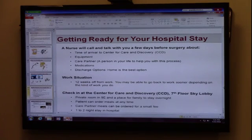And the reason I've dragged you all the way over here is because this is where you're going to report. You're going to report to the same 7th floor sky lobby. And I think that's one less fear that you'll have, then you'll know exactly where to come the day of surgery. And we'll let you know what time. The earliest you need to be here is 6 a.m. The latest is probably around 11 or 12, depending on where you fall into the schedule.